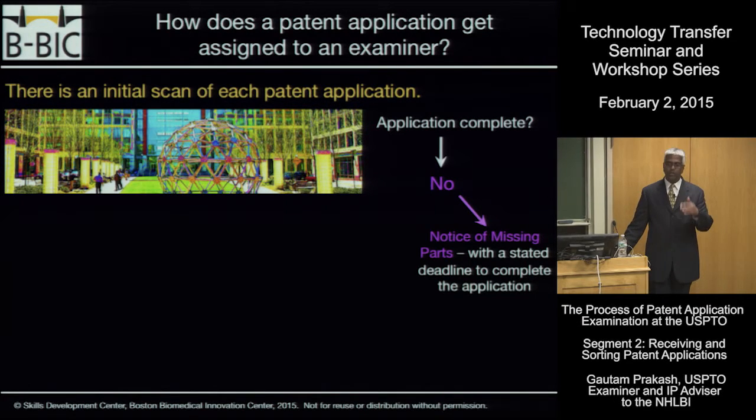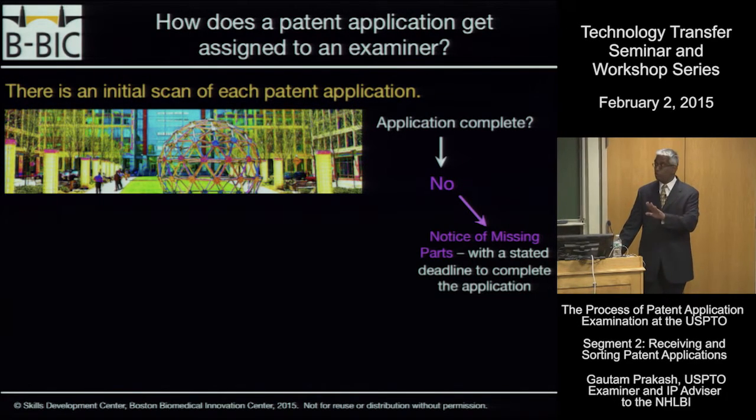Now remember, once it gets in, you're assigned a filing date, which is good. To keep the filing date, you need to fix whatever's missing. For example, you said, I have drawings 1 through 10, and drawings 1 through 10 were not included in the application. You'll get a notice that says, it looks like you need drawings, send us drawings 1 through 10. And you get, let's say, 2 months to do it. Do it, you get to keep your date. If you don't, your date is the date that your application is complete.